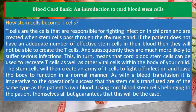How stem cells become T cells. T cells are the cells that are responsible for fighting infection in children and are created when stem cells pass through the thymus gland. If the patient does not have an adequate number of effective stem cells in their blood, then they will not be able to create the T cells, and subsequently they are much more likely to suffer serious infections. This, in turn, means that cord blood stem cells can be used to recreate T cells as well as other vital cells within the body of your child.